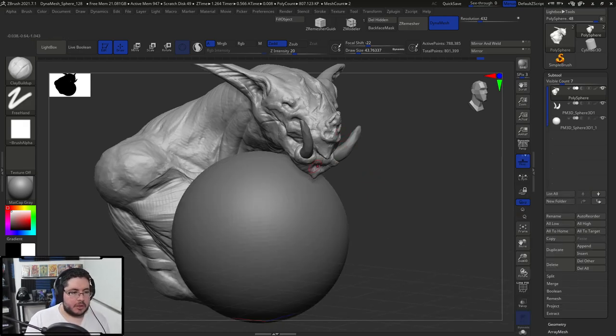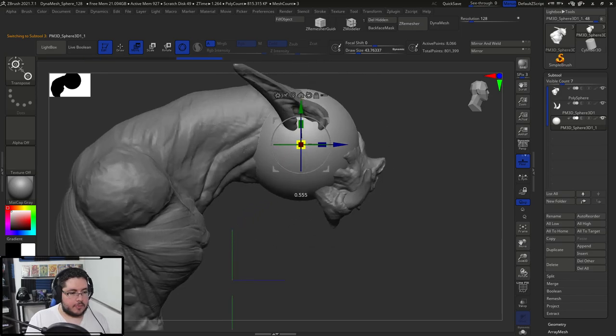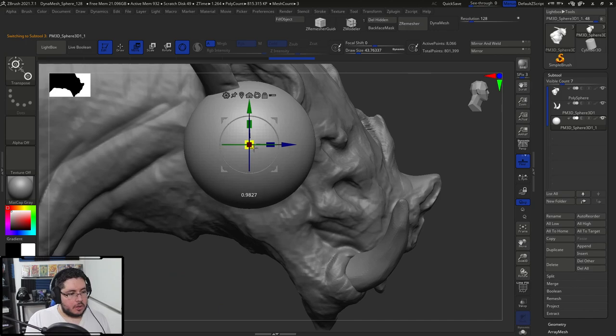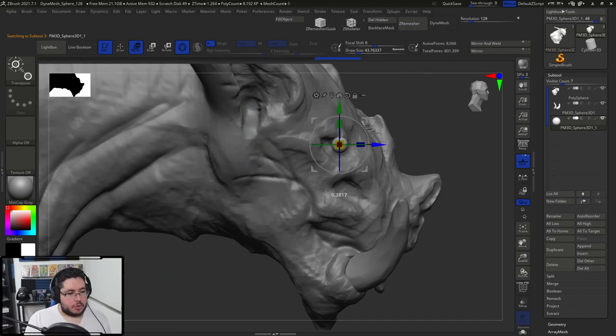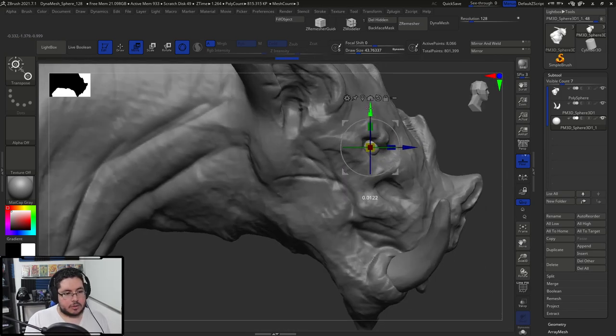So I'm gonna go append, I'm gonna do another sphere, and I'm gonna try to make this a little bit faster. Just gonna create a quick sphere here. Position it where we want it to be. So I think the upper eye is gonna be slightly smaller than the lower eye. So this one's gonna be right about there.